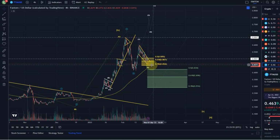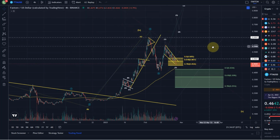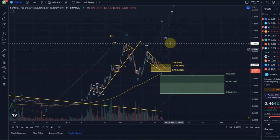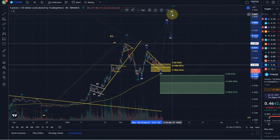And until then, we need to wait if it breaks the current support or not. I think there's a good chance it does. I just want to warn you before it happens, because at the moment we still see weakness. Also, Bitcoin can't really get above resistance, so we will see. But these are the two levels or areas. I think very shortly I will start to prefer the direct drop. It depends on really if this level is holding.